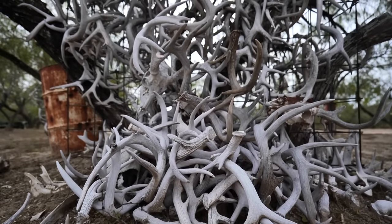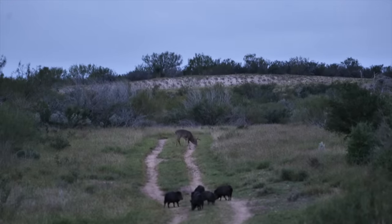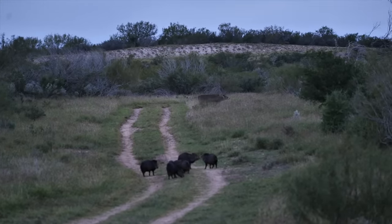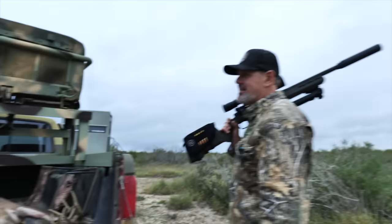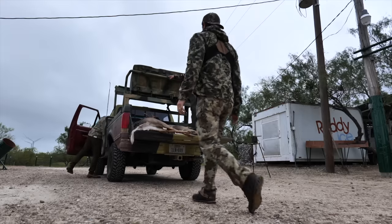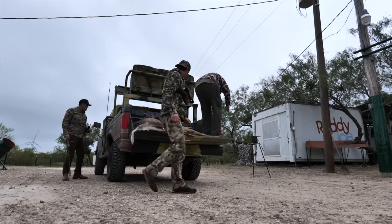Welcome back to part two of this South Texas hunting series. What an incredible place we're at, guys. If you missed part one, we're trying to hunt some whitetail deer. We've met up with the ranch owner and one of his friends that my dad knows. He's letting us hunt out here, and we're just seeing some really nice deer. And our friend Art already got two big bucks.